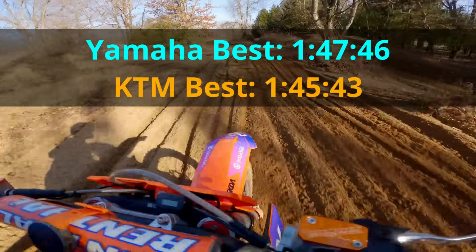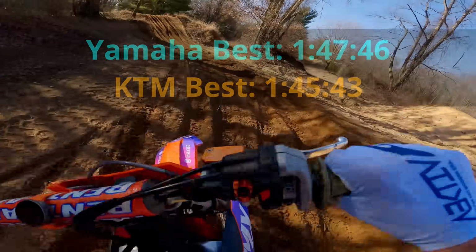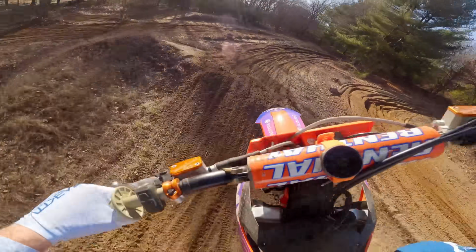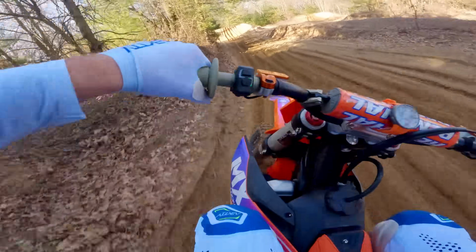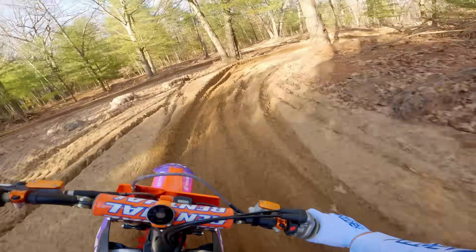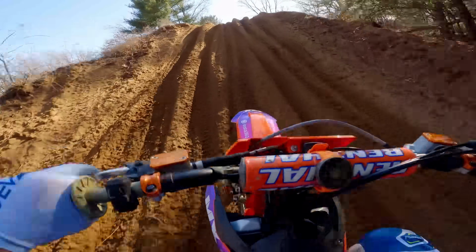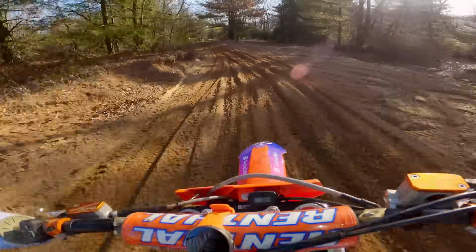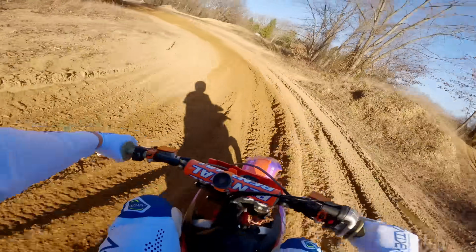About 2 seconds faster on my fastest lap. I would say average maybe closer to 3 seconds, because a couple of the Yamaha laps were a little bit slower, and that's basically to be expected. I've gotten a couple hours in on my KTM now. It's got my motocross setup on it, my preferred handlebar and seat and all that.